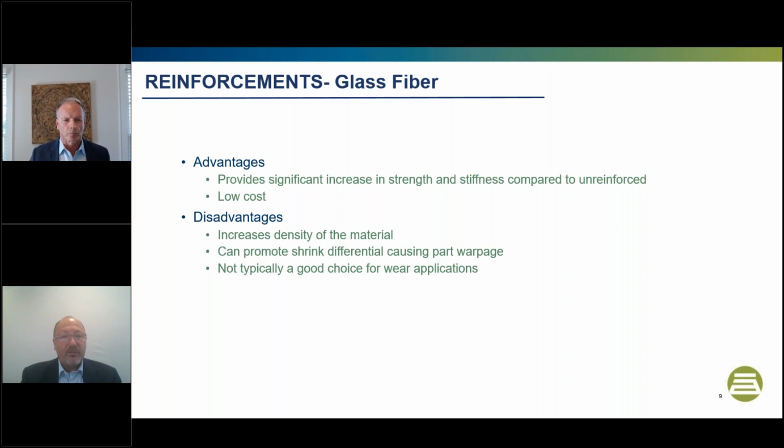The second advantage of glass fiber is certainly the economics. It is low cost, and that is why it's so widely used. The cost of glass fiber is almost always less than the cost of a polymer.